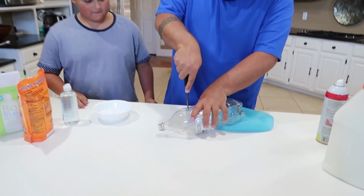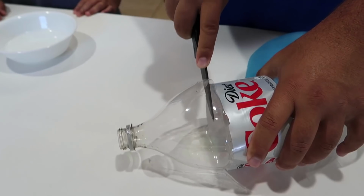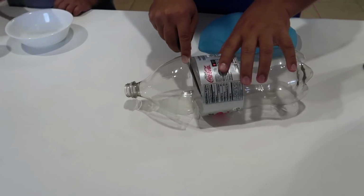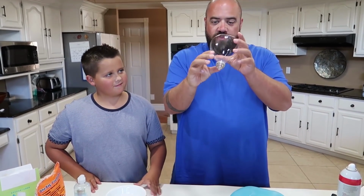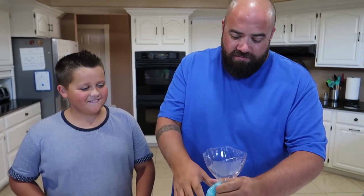This is gonna be our funnel. It's just rough and tumble. We're just gonna cut the top of this 2-liter bottle off. It doesn't have to be amazing. It just has to get the job done. So now we have a funnel that we can use to pour the glue in, but it's not gonna get all plugged up like a normal funnel. See, we got it all the way in there and my idea is gonna work.